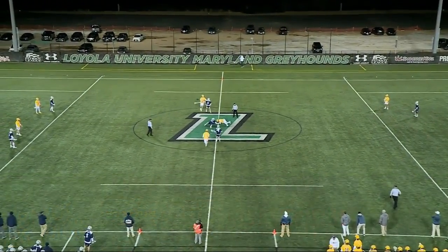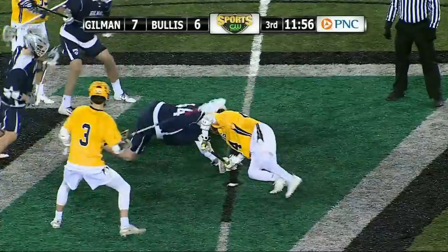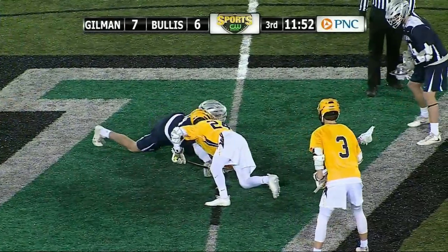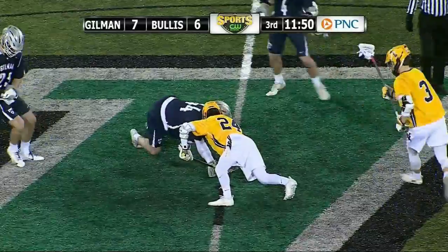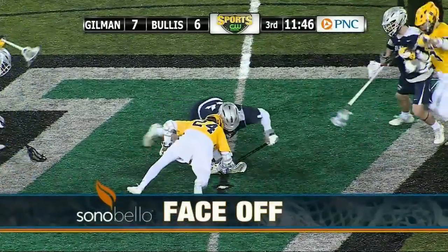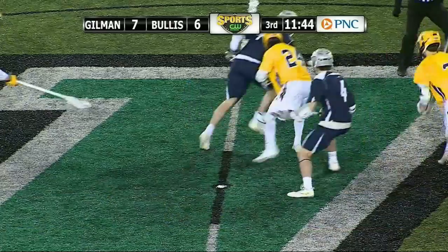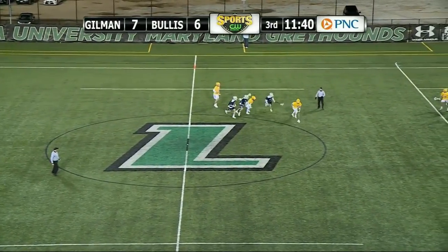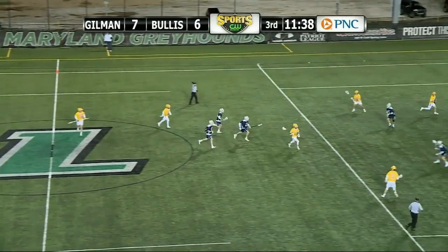Fourth quarter set to go on a crisp, pleasant night here in Baltimore. Booker Corrigan, Mark Dixon bringing you the PNC Lacrosse Invitational. Bullis in gold, Gilman in blue. Gilman up 7-6.